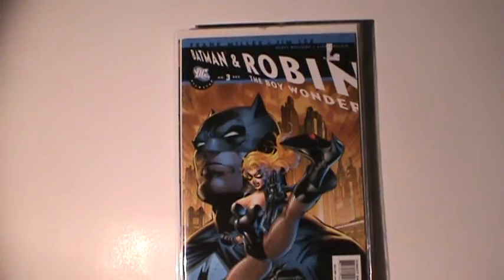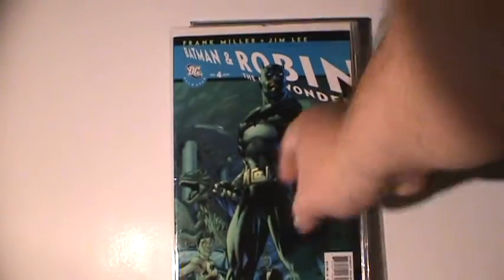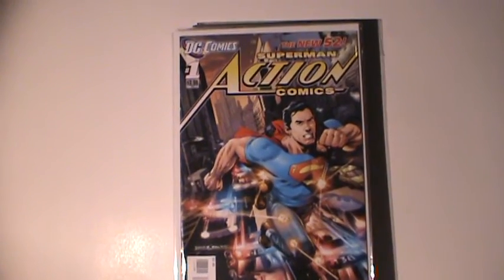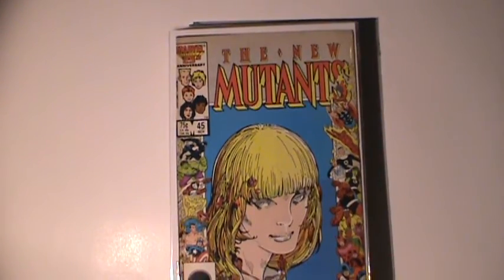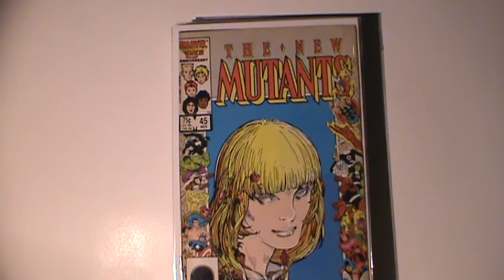All-Star Batman and Robin. Number 3, it's Frank Miller writing. Number 4, I love that cover. Action Comics number 1, New 52, that was in his bin. New Mutants 45, beautiful Magik cover. That's Illyana Rasputin. I'm probably going to sell that one. I really have no interest in New Mutants.